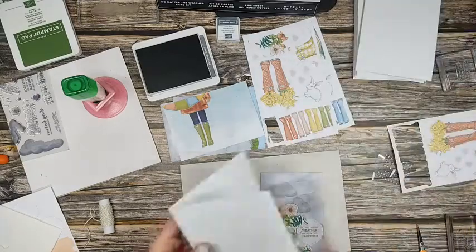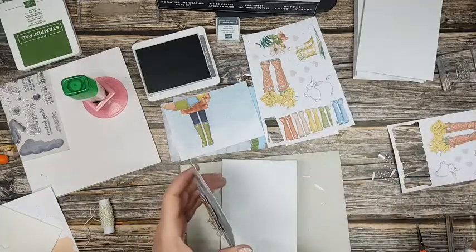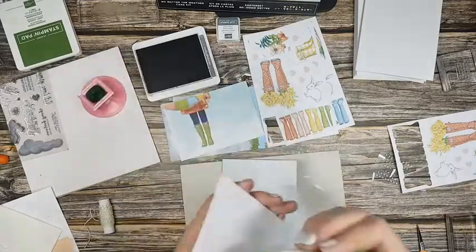All right, so there's that one. We're going to put that on a card. No matter the weather, we can get through this together. That's a great sentiment.